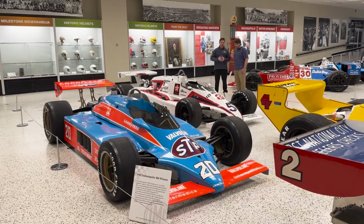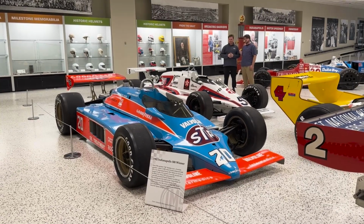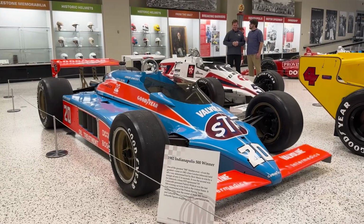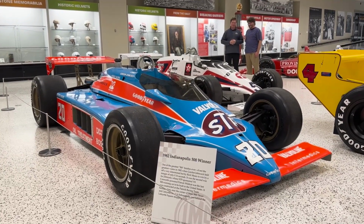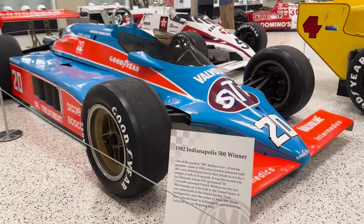It was hung up in the pits and really gave the opportunity to Johncock and them going into turn one. Johncock really, I won't say shut the door, but he did all he could to make Mears pass him, and then Mears getting the run and almost passing him before the line.